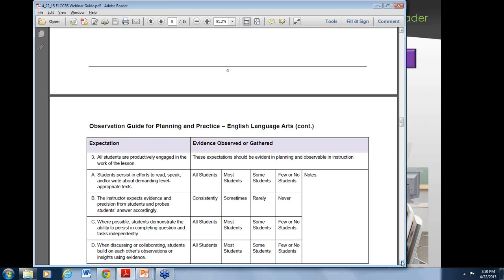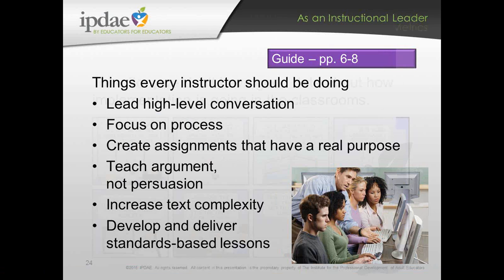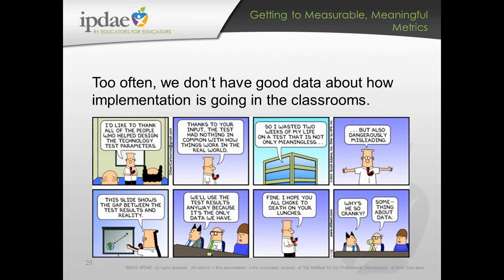So Susan, let's go back and finish up with some of the areas that we just want to share, because the last thing really is that data. And we found this lovely cartoon that really talks about the fact that we don't always have good data on how implementation is going in the classroom, but quite honestly, it can be about data anywhere.